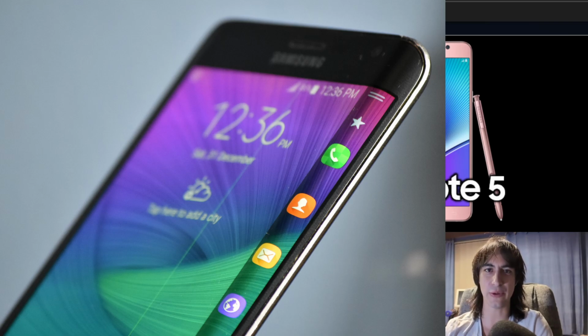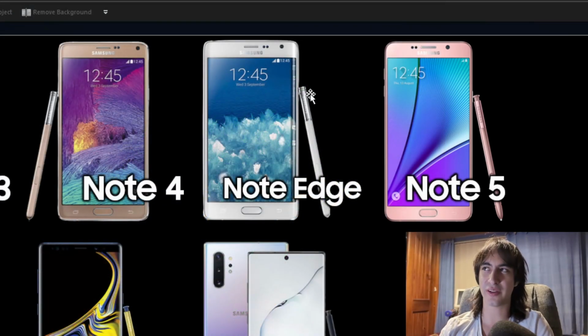It was very, very curved. So much so that they couldn't even put the power button here. The power button moved to the top of the phone, which was just a horrible placement on a phone this big. Like, imagine if they did that today. Hold on, let me turn on my phone. There we go. Like, come on man.